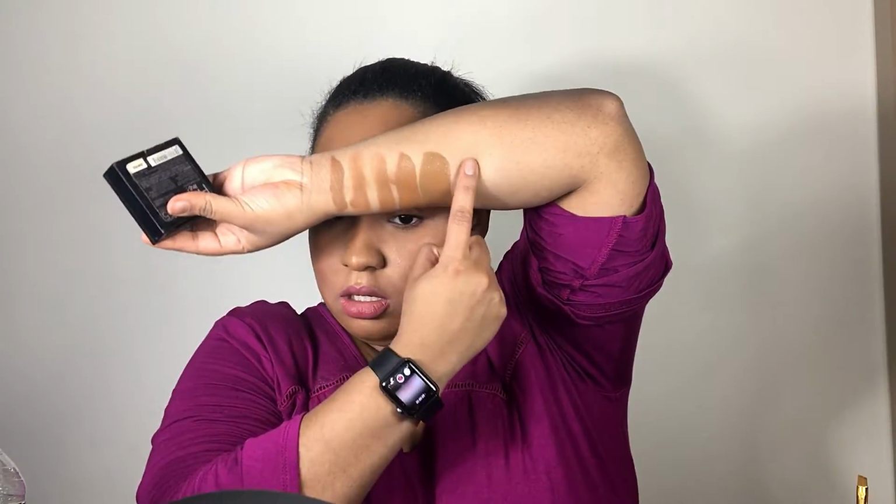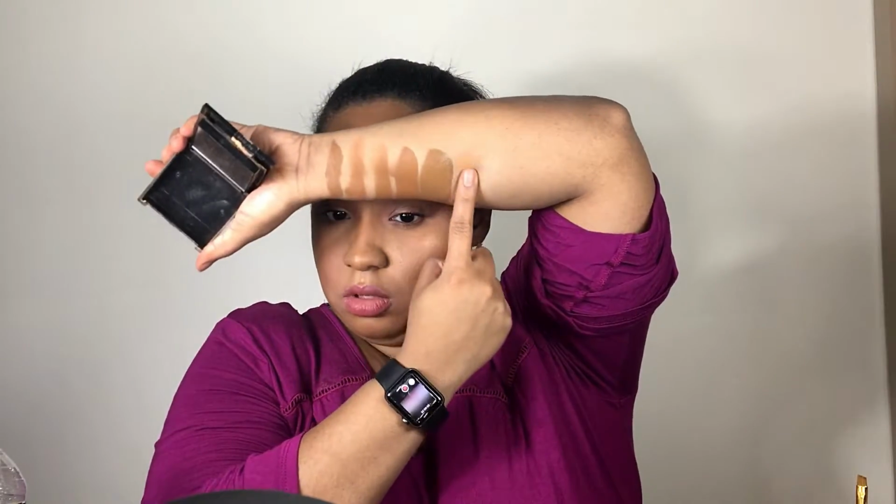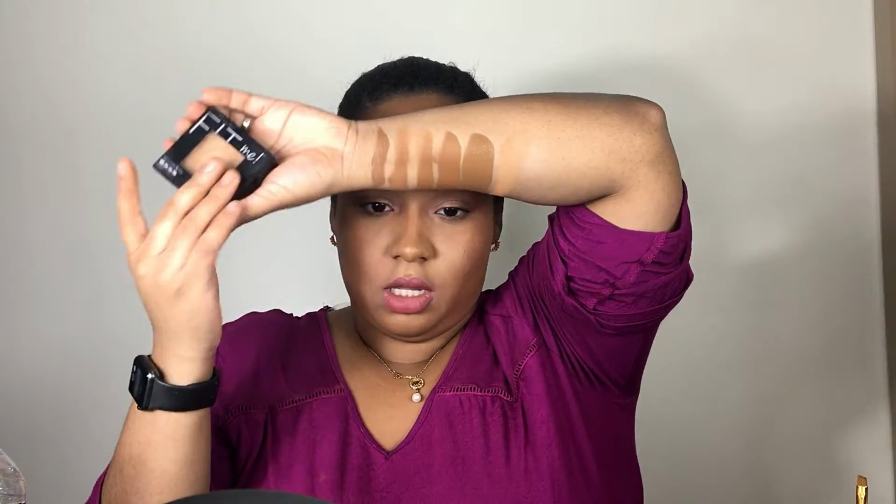Okay, it's a powder. So the powder's right here. God, I really suck at swatching. I kind of wish I was better at swatching products. Do it like this. Okay, so I actually used this when I first got this one to set certain areas of my face.